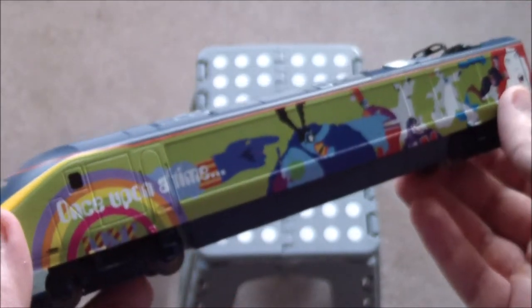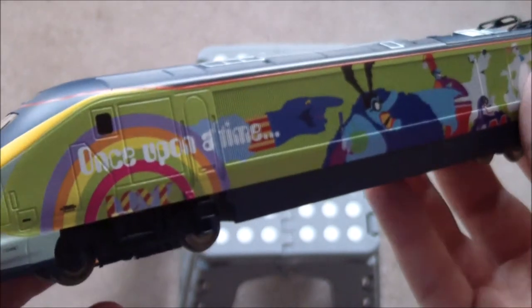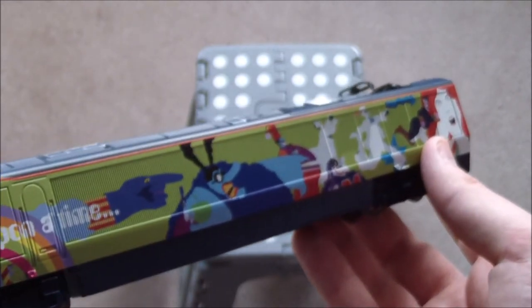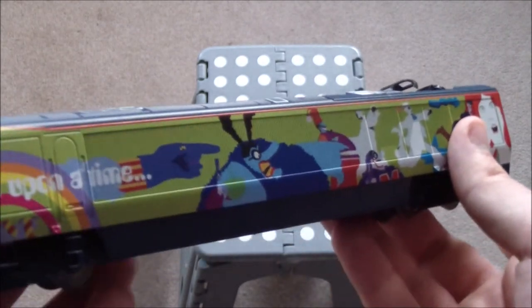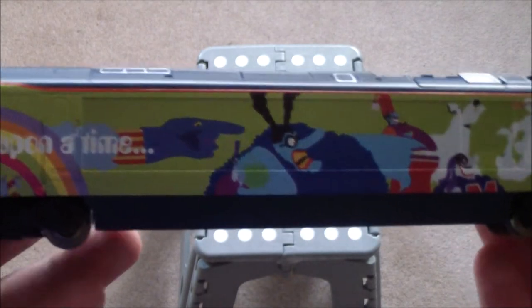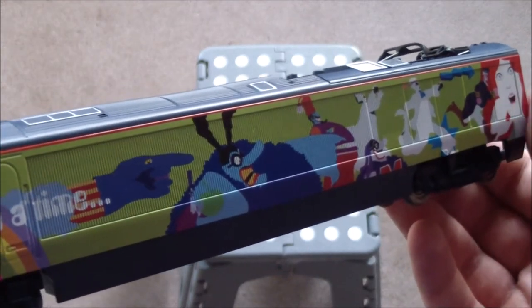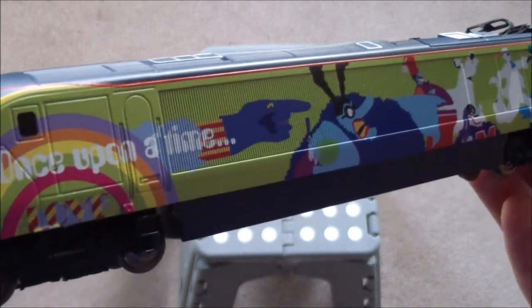I mean, come on, this livery. I think the most striking thing about this particular train is the livery. It was a work of art on the real unit when it had the yellow submarine livery, but the fact that they've represented this almost perfectly in model form is just phenomenal.